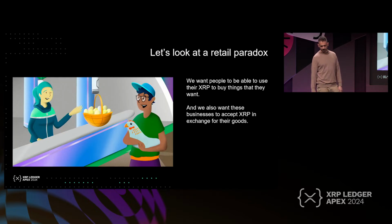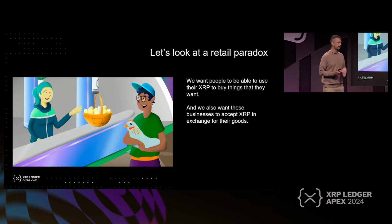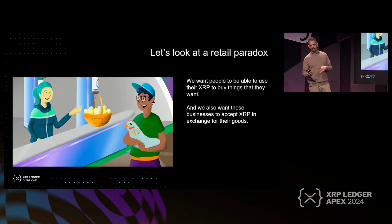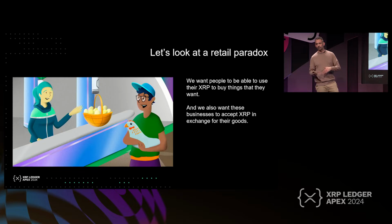So this is a fun example. Breaking it down, this is a chicken or egg retail paradox, a simple way to explain the idea. Say you have a retailer that has a product they want to sell, and a consumer, and we all want them to use the XRP Ledger to sell or purchase. The problem is, if the retailer wants to sell their product and use XRP, they need to incentivize the customer to have XRP to purchase.